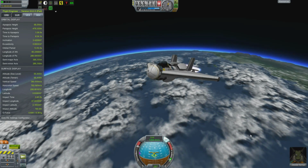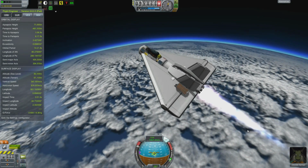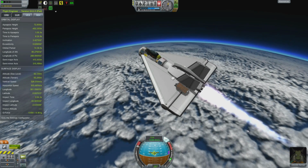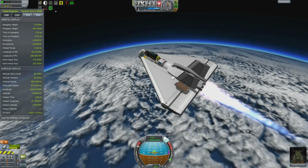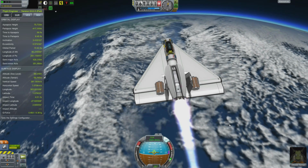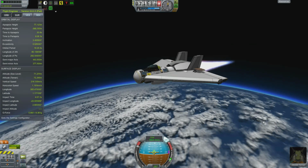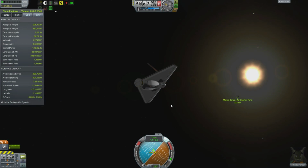Now, if you do this via other methods, you can actually find that you end up burning a lot more of the liquid fuel. This is just a really nice way because it makes sure that you're getting as much vertical velocity as possible, just using those wings to turn you over. And yeah, we get up into a stable orbit.